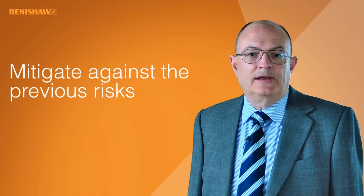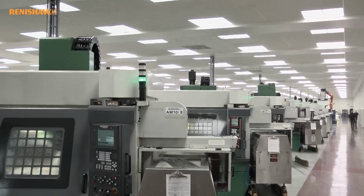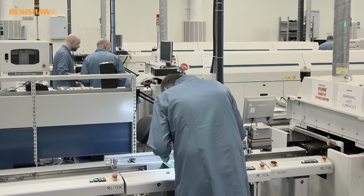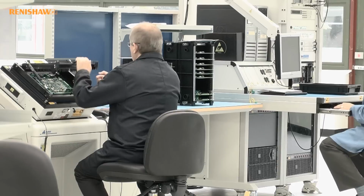As well as giving us additional capacity to grow our machining operations, part of the rationale for the purchase of Miskin was that it would help mitigate against the previous risks of having just one machining facility in Gloucestershire, producing all of the machine components for the group. Similarly, with all of our PCB assembly operations concentrated at the Woodchester facility, we wanted to create an additional capacity at a second site. Therefore, during the year, we completed the refurbishment of an additional 66,000 square feet of production space at Miskin, costing just over £2 million.